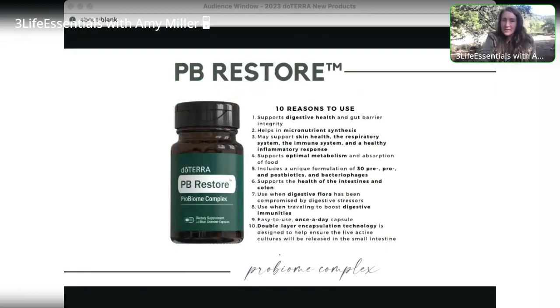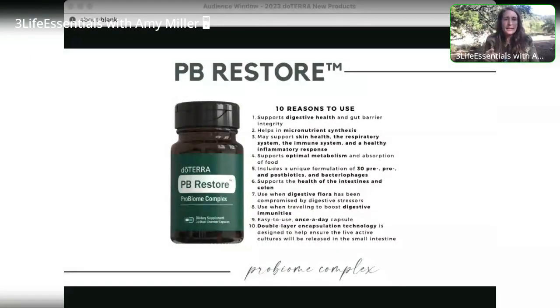So you'll see here are just some reasons that would be beneficial for taking the PB Restore. Again, I talked about the double layer encapsulation that helps to ensure that it's going to the right place in the small intestines and making its way out. Again, supporting your skin health, your respiratory health.